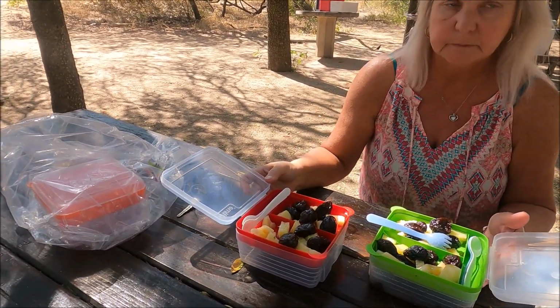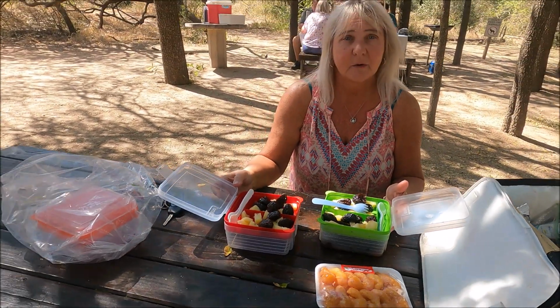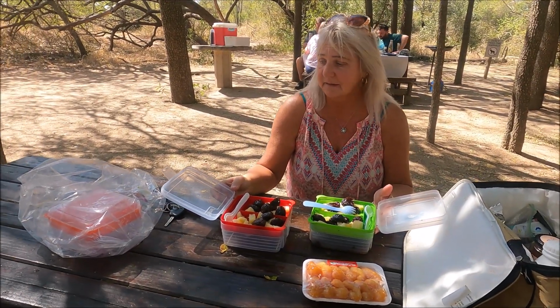So there's our breakfast: prunes, pineapple, and raw honey. That's Africa.